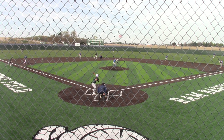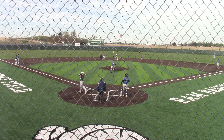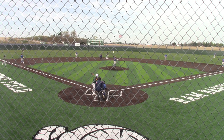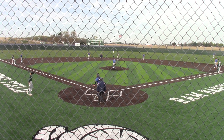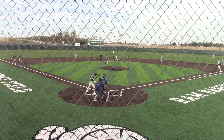2-2 pitch coming to Shoblin from Leachty. Outside, ball three. Payoff pitch coming to Shoblin. Outside, ball four. It's going to load them up. Was an intentional, unintentional walk there, I think, to Shoblin. Going to bring up Luke Harris. Harris having a nice season. 372 with nine runs batted in. Luke's no slacker at the plate.